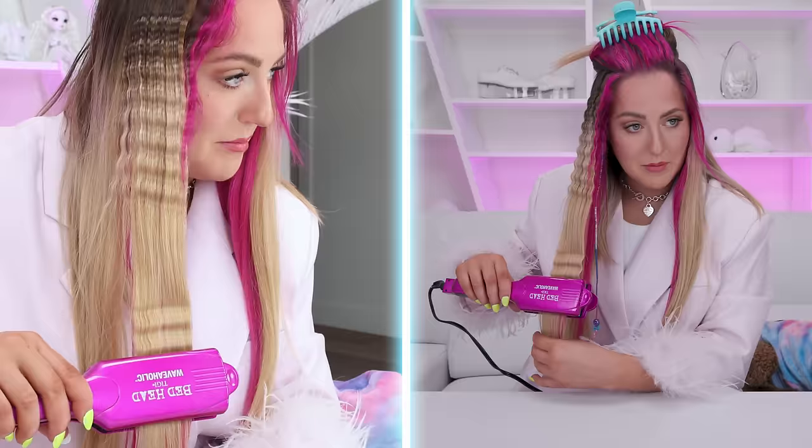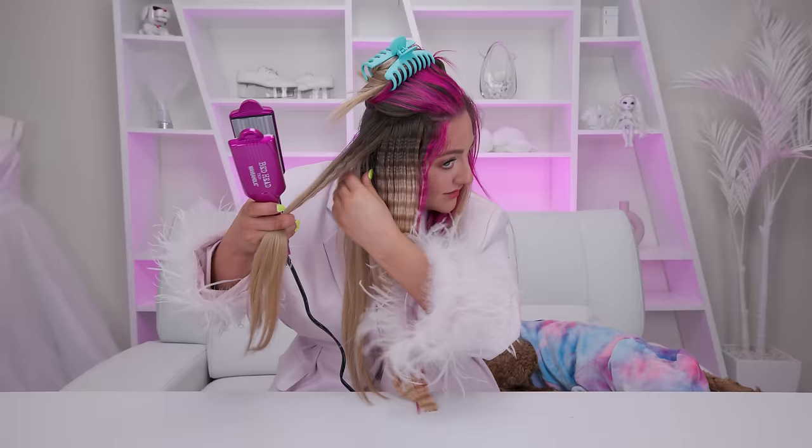So bad for your hair. Okay, one section done. I'm gonna speed through the rest of this to the final result. I forgot how long this takes. That was only half my head, but it's done and I'm actually obsessed with it. We have our two straight spots left for our next product, the pop iron.